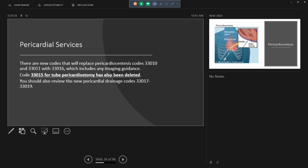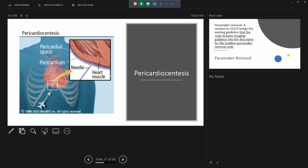Pericardiocentesis has a new code. It basically has been rewritten to show that it includes imaging. I hope so. I mean, I don't know. I don't inject a needle into the heart or the tissue around the heart, but I would hope that there's some imaging.